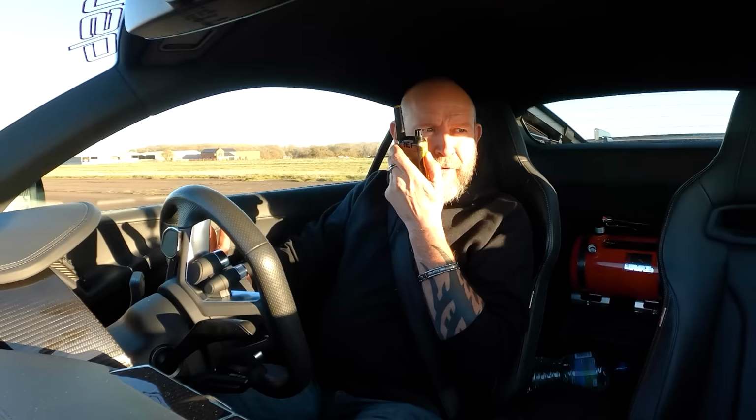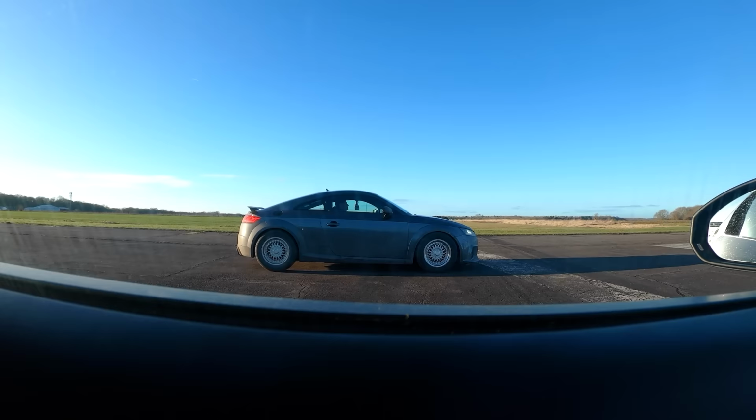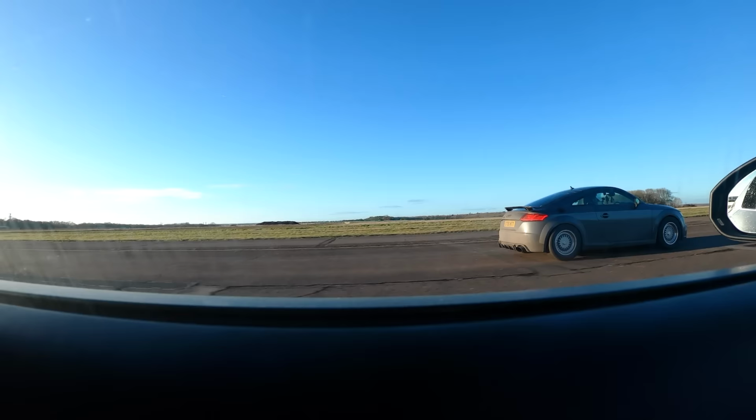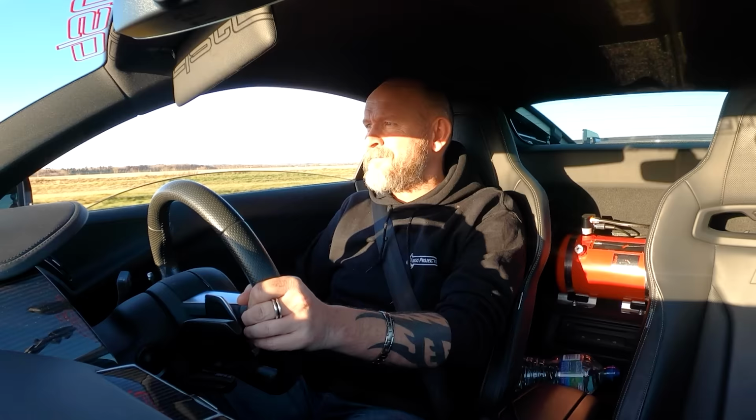Interesting, because it didn't change up the last gear, it just held it at 8.5. And after an insane start from the TTRS, smoking all four of its tyres, the twin turbo R8 just manages to run him down before the finish line and beats him to the line by around a car and a half's length. That was epic. Let's line him back up and see if anything changes.